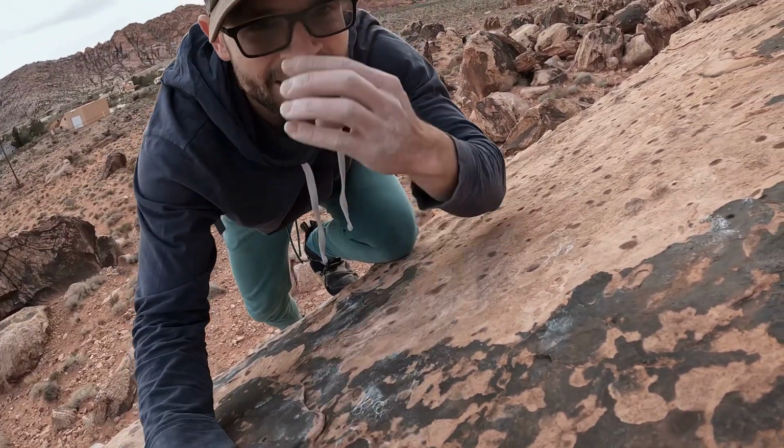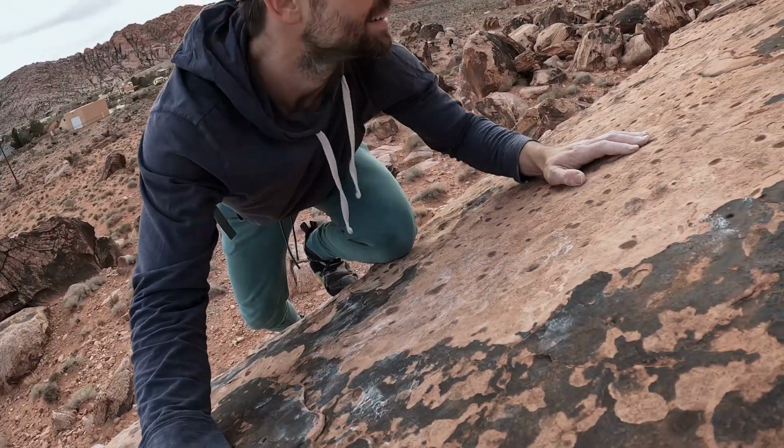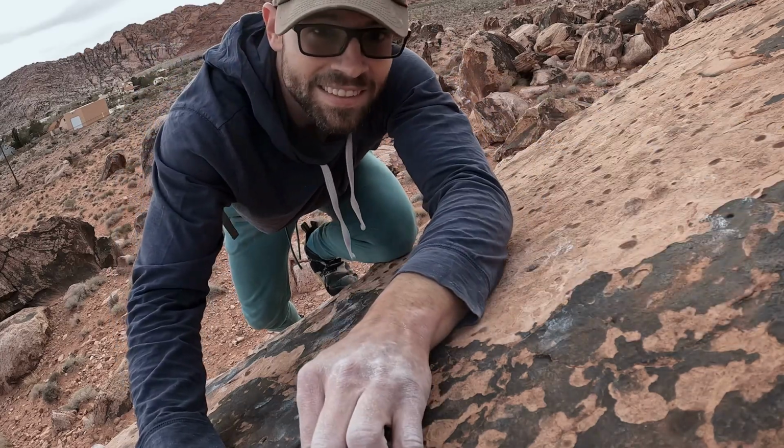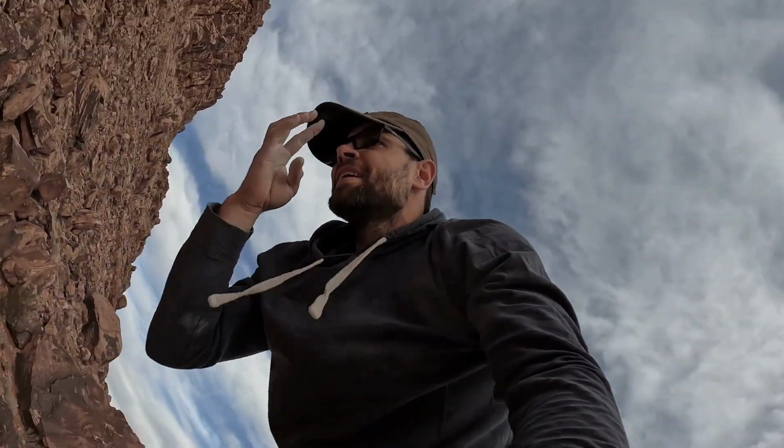That was actually very scary for how short it is and just a V2. Sketchy as fuck. That V2 doesn't even get a name. Proper warm-up though.